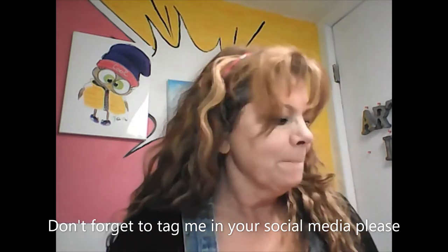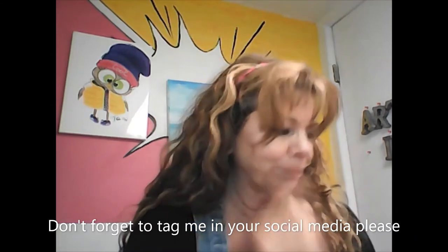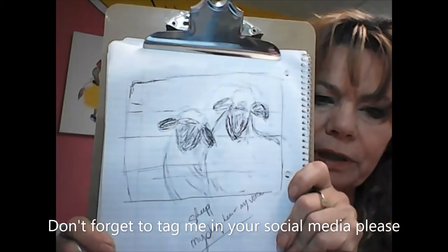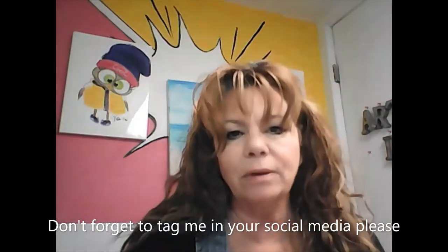I'm sorry. I've decided to paint sheep. I was thinking about camel, but it looked too much like a llama, so I'm going with sheep, only because there are so many references in the Bible to sheep. So we're going to paint this so it looks like it's on a piece of wood.